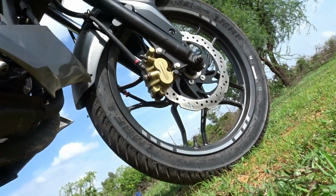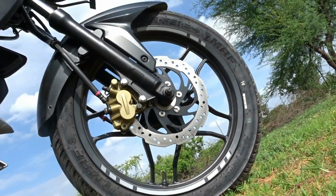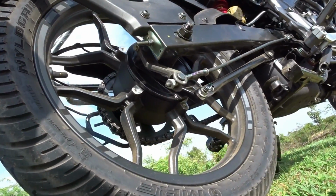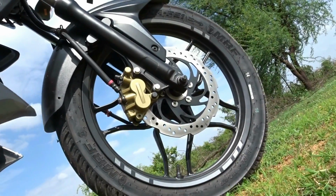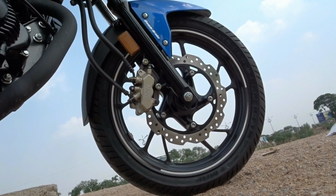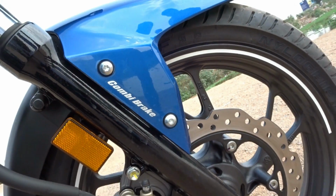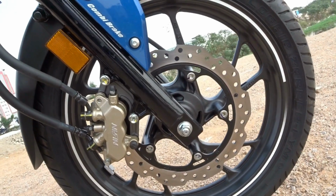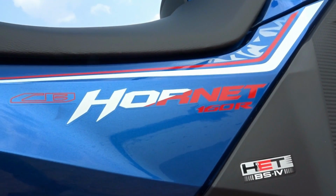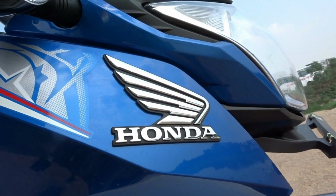Now looking at the brakes, the Pulsar 160NS is yet to be officially launched, so I am unsure whether they'll be offering an optional rear disc like the rest of the competition. As of now, the 160NS gets a single 240mm petal disc up front. The Hornet offers the largest front disc in this comparo, a 276mm petal disc up front, and it also comes with Honda's patented CBS or combi brake system with equalizer, which pretty much ensures both the front and rear brakes are applied simultaneously, even if you end up using only the rear brake.